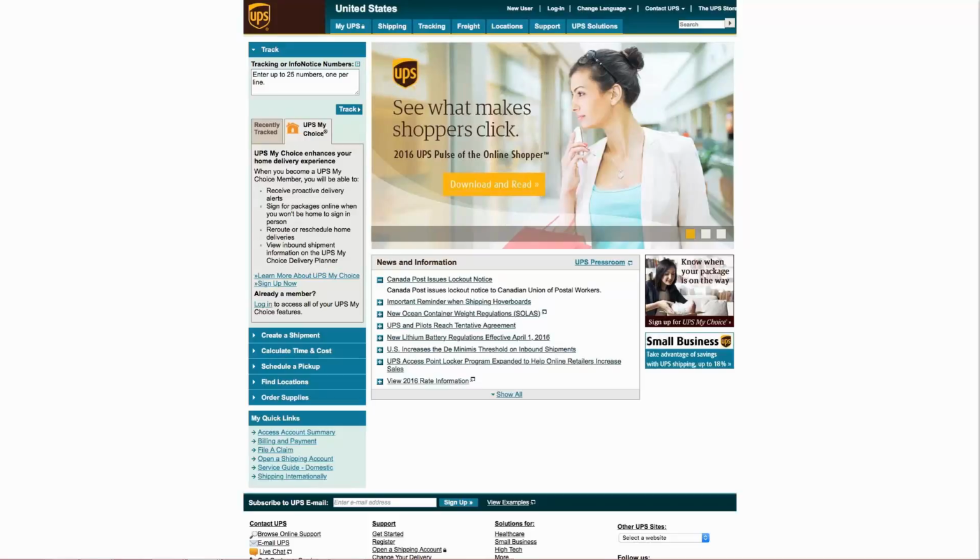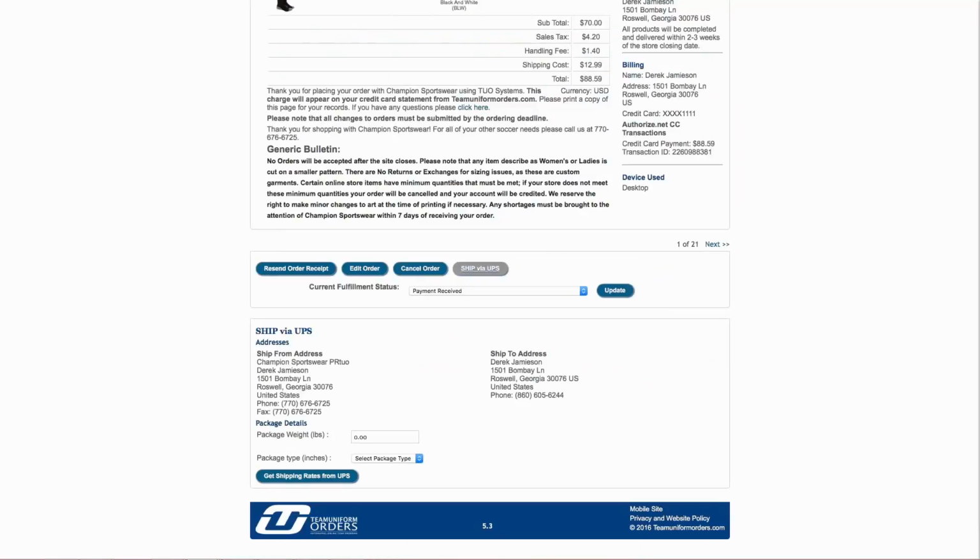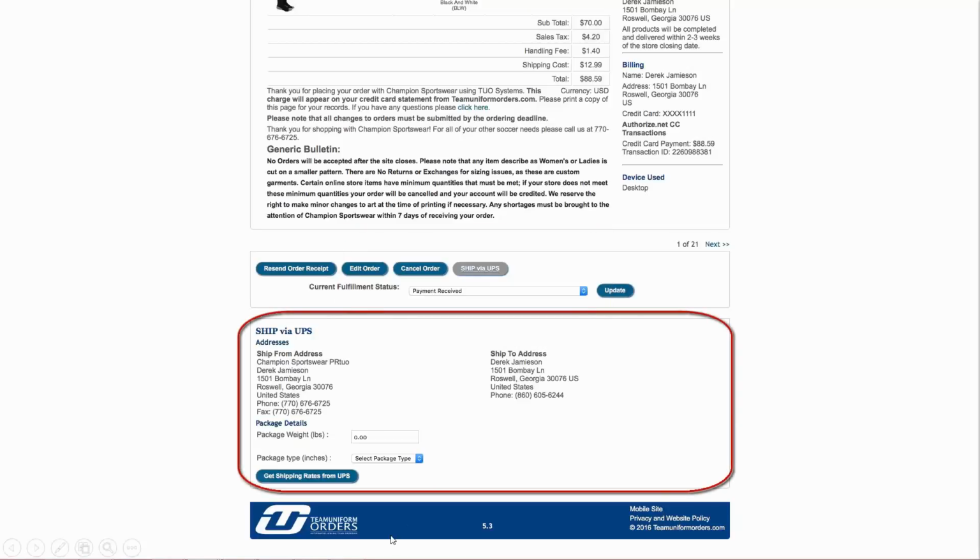So we're going to jump over to an actual order that's been processed with shipping selected. And you're going to notice that there's an option near the edit feature called Ship via UPS. When clicking that button, a new dialog is going to show up listing out your ship from address, your ship to address, and then it's going to allow you to define the package weight and the package type for this specific shipment.